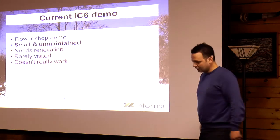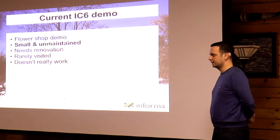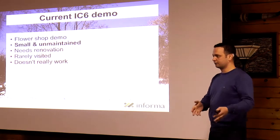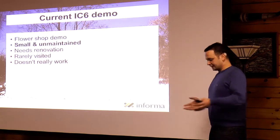So we started the IC6 demo basically as a sandbox. When we started with Nitesi, we wanted to see how it would work out, not as a plugin for Dancer, but how the entire Interchange 6, as we like to call it, would basically look in the end.